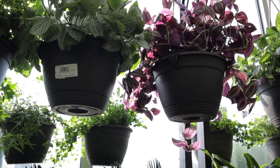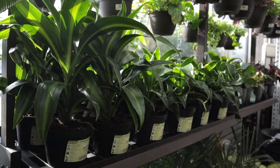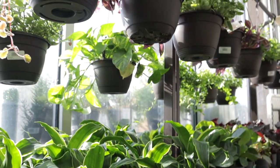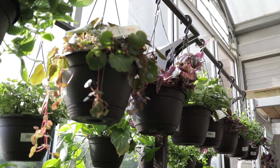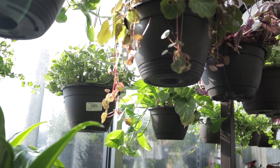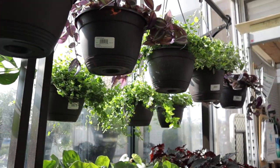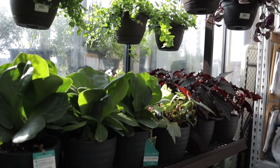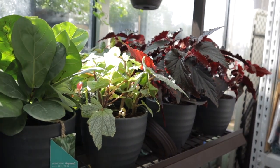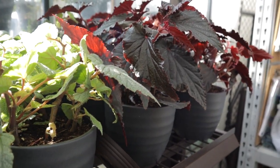Got some Fittonias, more Tradescantia, Dracaenas. They have some beautiful strawberry begonia up there. Stunning. Little peperomia hiding back there for $15.98. Oh, so amazing. Some more Ficus lyrata, which is more like the compact fiddly fig. Some beautiful begonias. I mean, oh, stunning.